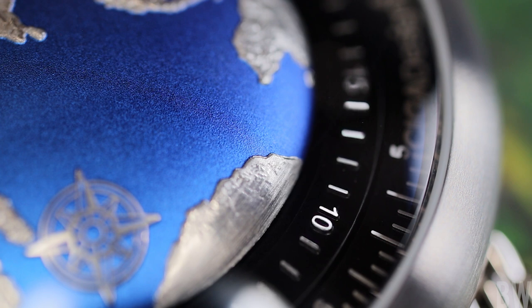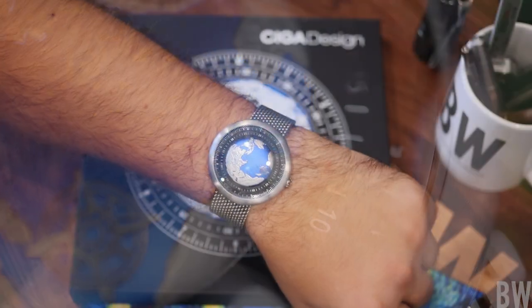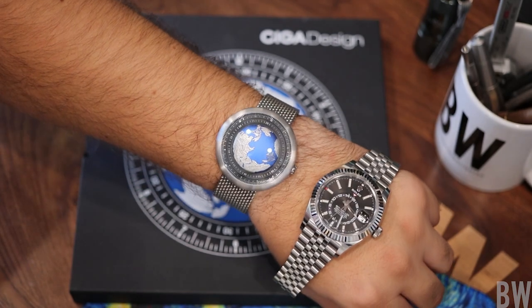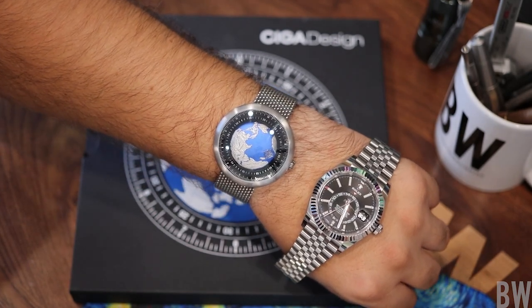And using it sparingly actually makes the watch more enjoyable, and it's fun to wear in rotation next to a Rolex, next to a Moonswatch, next to a Sky Dweller, next to an IWC or a Seiko, and I think the Siga design falls into that category.